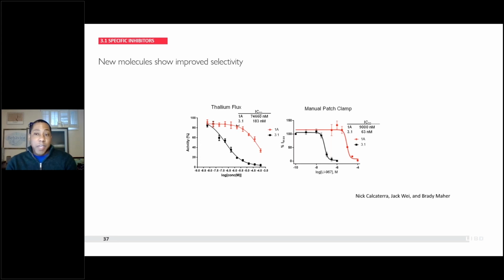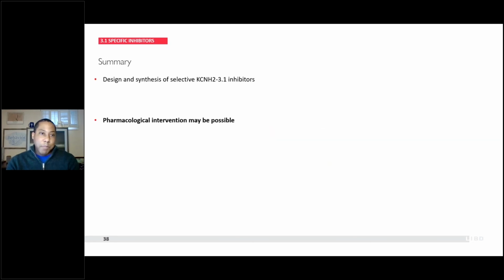LI967 is available for testing now. It has similar potency on 3.1 compared to 507, but much better selectivity. So we're on the order of 100-fold selectivity with that compound. So as of today, we have not tested this new compound yet.